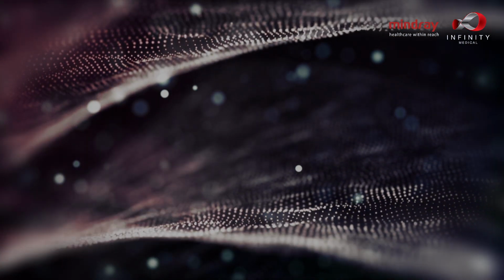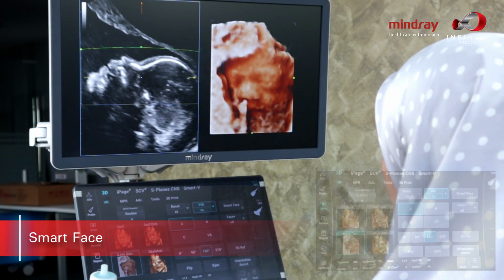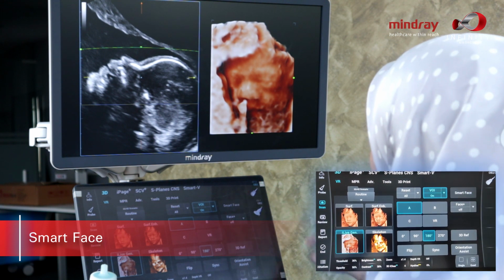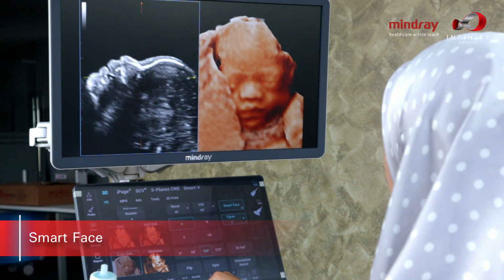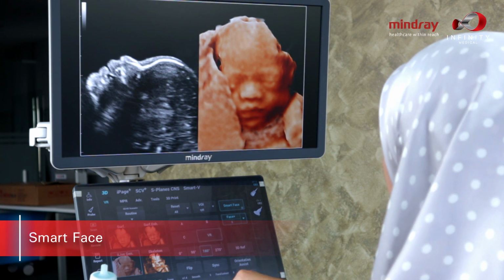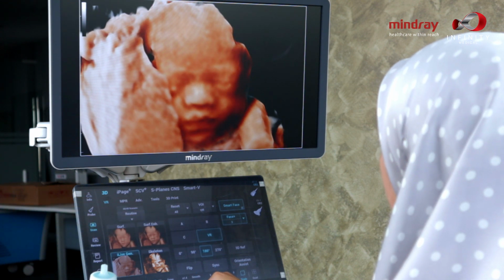Consona series also comes with the latest 3D 4D imaging technologies. Consona Smart Face is one-button auto removal of occlusion in front of the fetal face through pattern recognition technology. With Smart Face, now 3D 4D fetal face acquisition is more time-saving and easier, increasing the success rate.